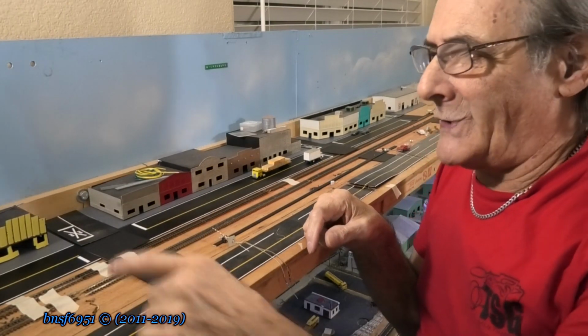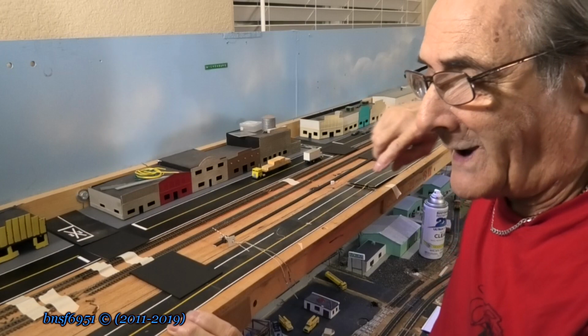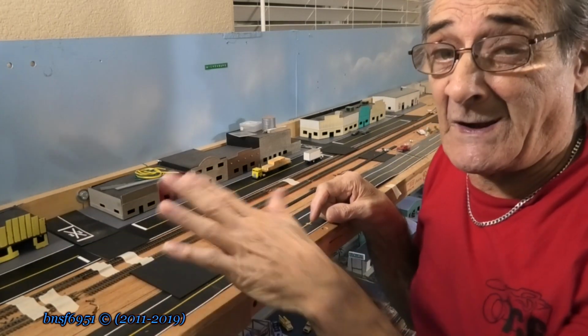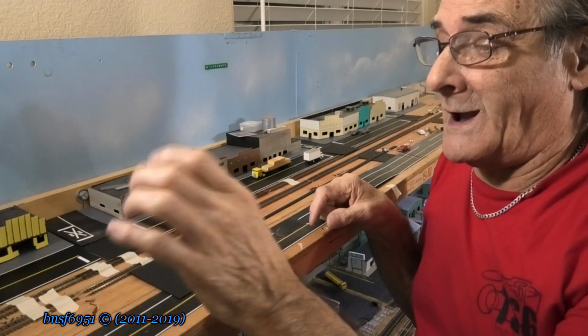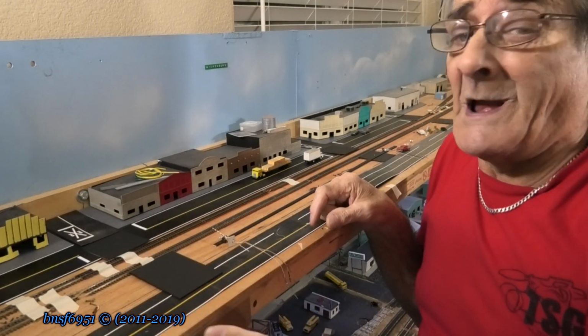Alright guys, here's the roads that I just finished. As you can see, they're right along here. Now, one thing I didn't tell you guys that I do after I install the graphics is I hit that with a dull coat or a clear finish. That'll help the decals and graphics stay attached to the road a lot better.